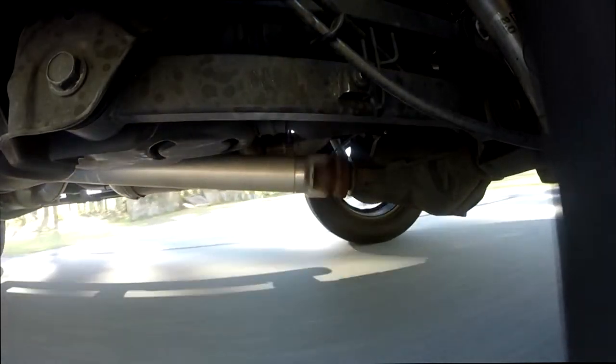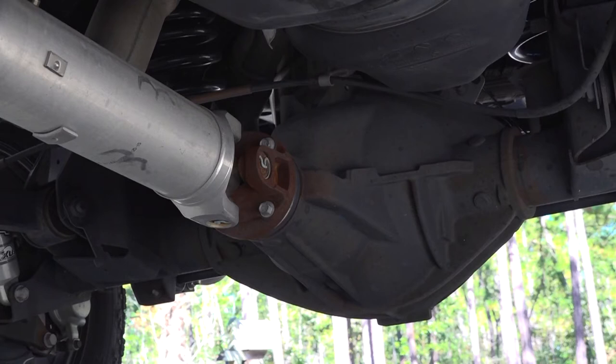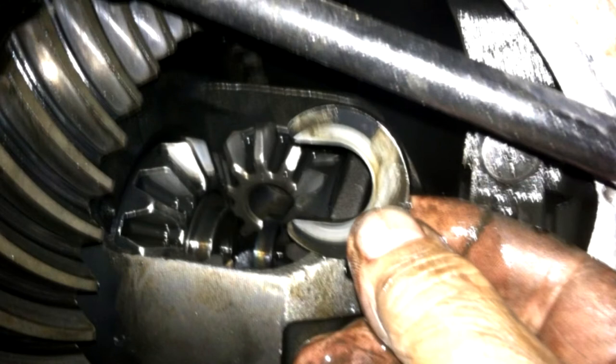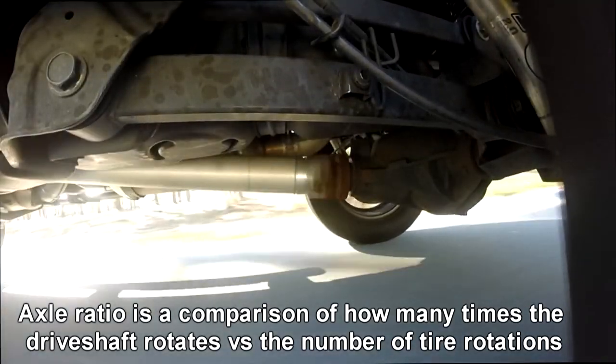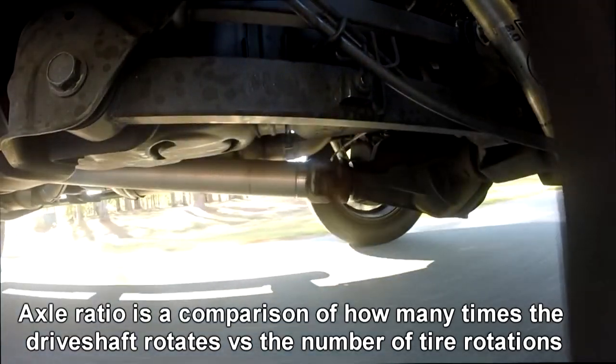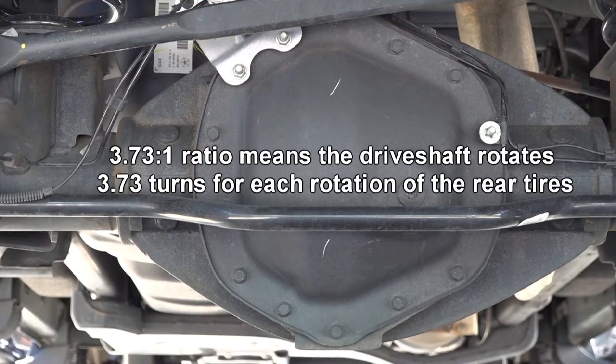From the transmission, the power is delivered to the rear axle by way of the drive shaft. The axle uses a pinion and ring gear to get the power to both rear wheels. Axles come with different gear sets, which is typically referred to as the axle ratio. The axle ratio is a comparison of how many times the drive shaft rotates in relationship to how many times the rear wheels rotate. Axle ratios are expressed in numeric values. For example, a 3.73:1 axle ratio means the drive shaft or pinion gear rotates 3.73 times for each rotation of the wheels or the ring gear.